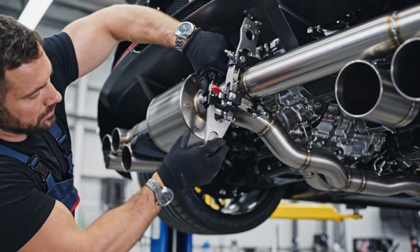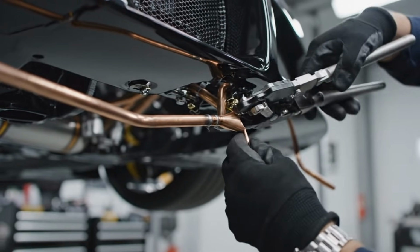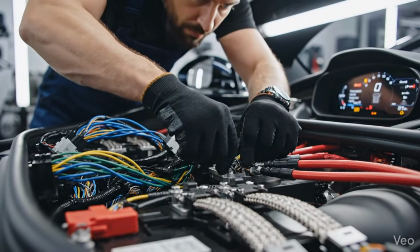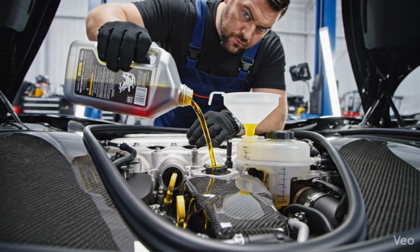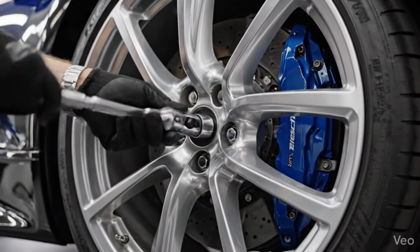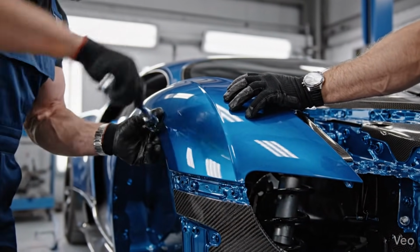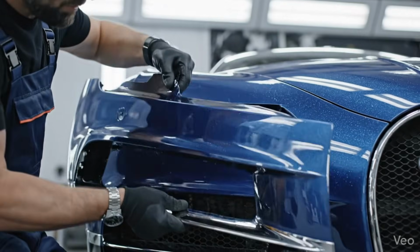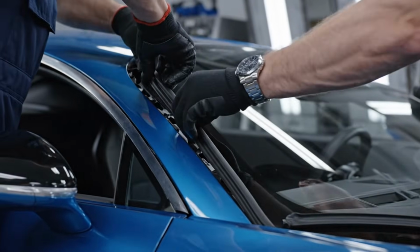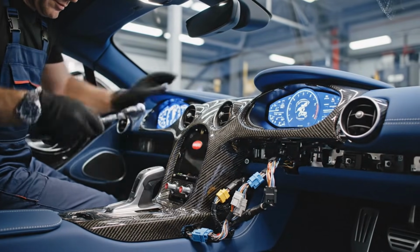A mechanic carefully routes the new exhaust system from headers to rear, gleaming pipes curving elegantly. A mechanic makes final electrical connections, battery cables, ground straps, sensor plugs, activating the car's senses. A mechanic installs the restored dashboard. Carbon fiber, new displays glow.